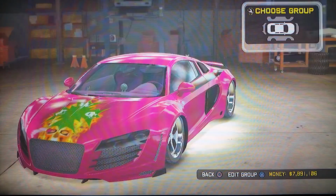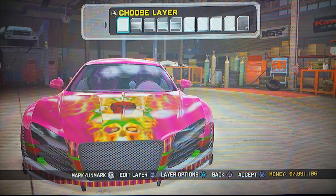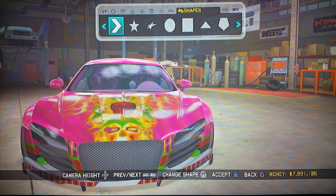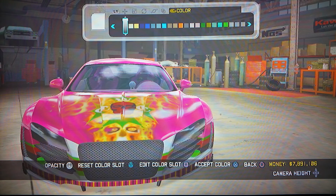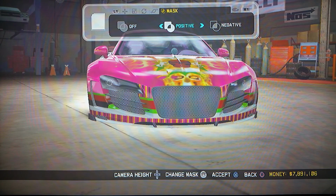Vinyl editor. Create vinyls. Go to the front. We'll grab a block. We'll go to shapes. We'll make this white. We'll shrink it down, make it white, and then move it to here, and then we'll make it transparent. Oh, no. I kind of forget how to do this. Oh, I remember. Mask, positive, negative, right there.